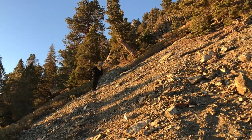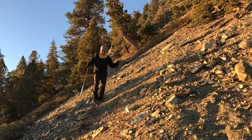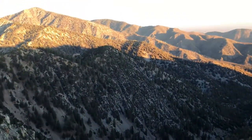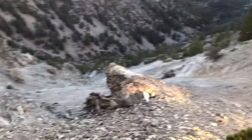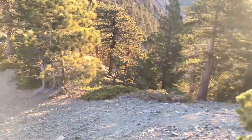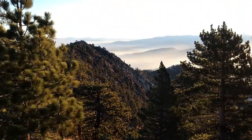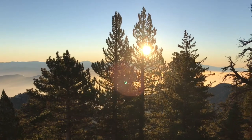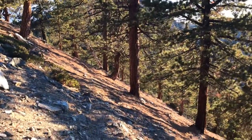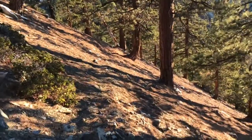Almost out of it. We're almost to the ridge. Good job. We made it out of the hairy part. All right, we made it. Now it's not too bad here.